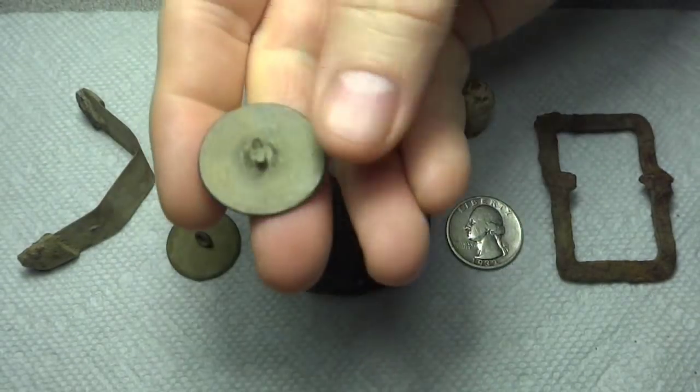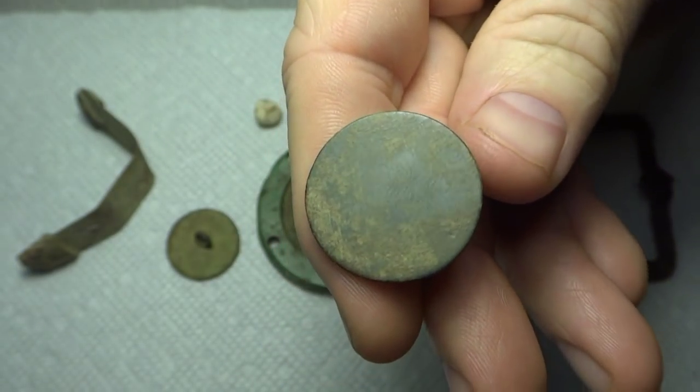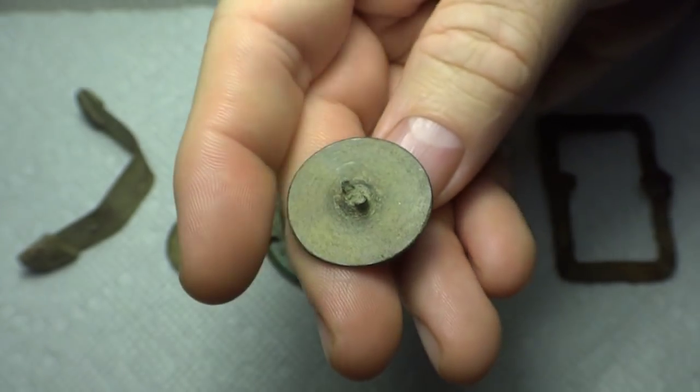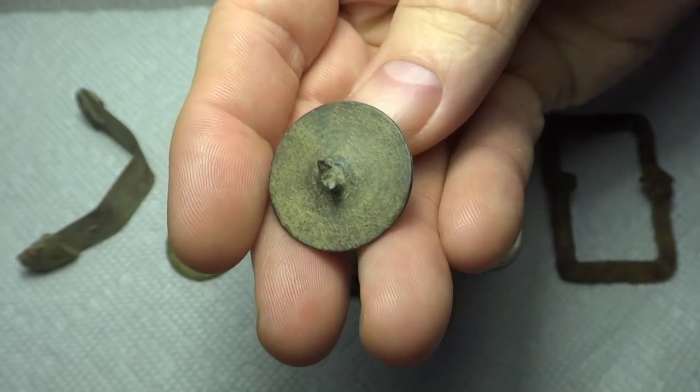And this other one that I dug is actually a little tombac. If you look closely, you'll see kind of a silver hue to it. That's definitely a tombac button. Now this one's going back probably into the late 1700s. So we really peeled back the history in this video.